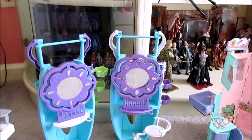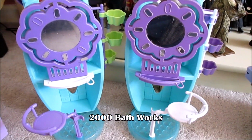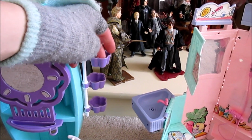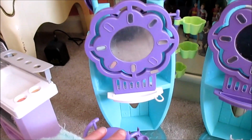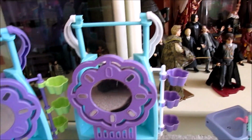So these are the Bathworks shower playsets. Now, they're technically the same thing, but you can see there's color variants. I have a lot of color variants of playsets, but I just thought I'd show you both. So the first one Colleen bought for her Skipper dolls. I want to say it was this one with the purple chair. I don't know, I think I kind of mixed up some of the things.